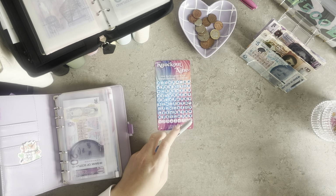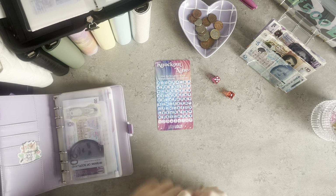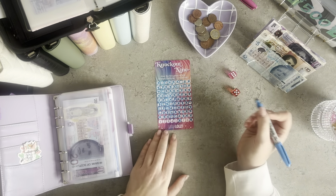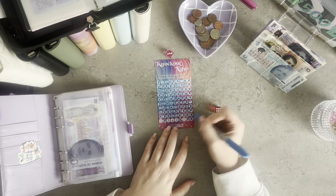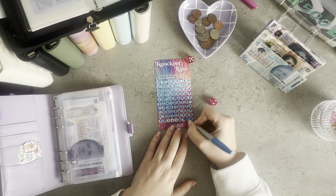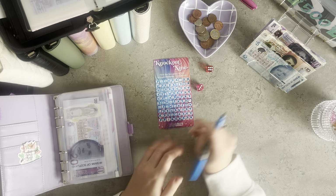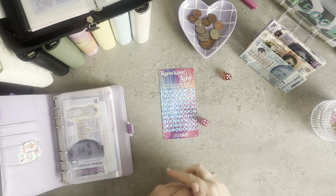Let's see, 2 dice. There we go. Right then. So we've got 6. We've got 11. So we did 9 and 2. We've got 9, so we can do 8 and 1. 7. Oh, this is looking good. And 9, so we can do 5 and 4. And 9 again. So the last one going in is 3.